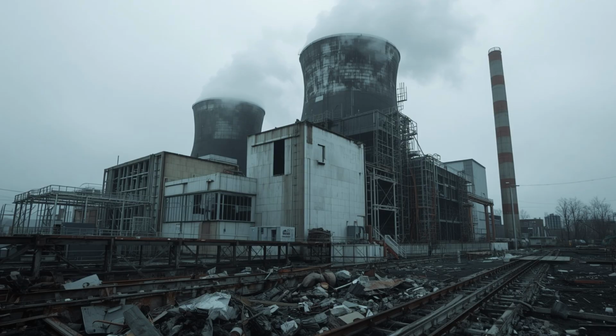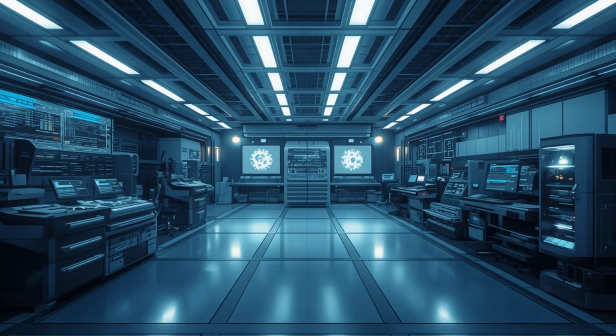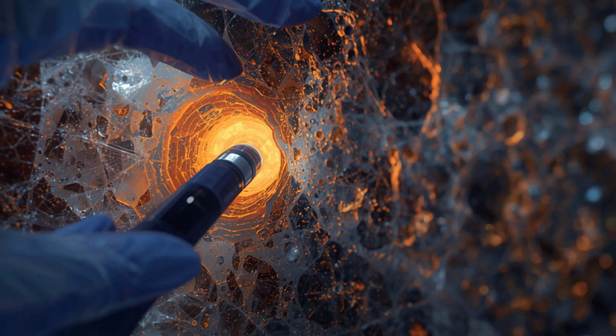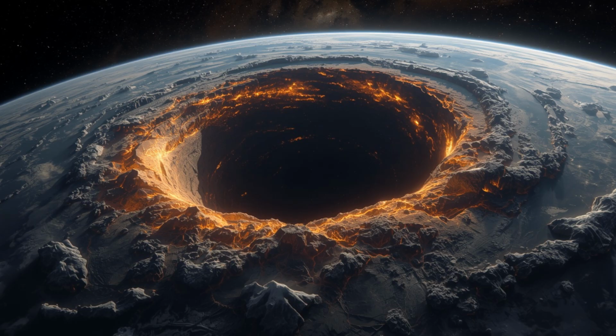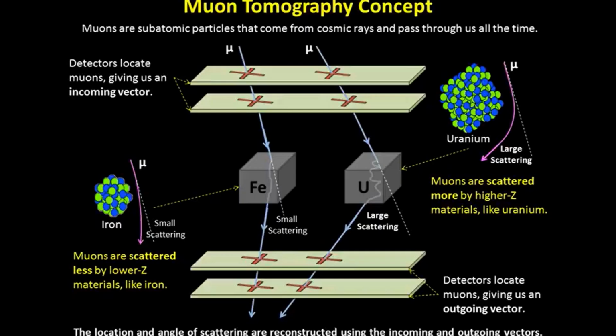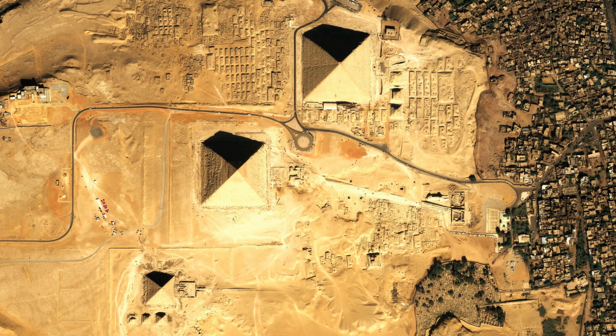What are muons? Muons are subatomic particles, similar to electrons but roughly 200 times heavier, that are created constantly, high in Earth's atmosphere, when cosmic rays, high-energy particles arriving from deep space, including from distant supernovae, collide with atmospheric molecules. Billions of muons rain down on every square meter of Earth's surface every single day. They pass through solid matter including rock and stone, losing energy as they go, but many of them successfully pass all the way through even massive structures like a 146-meter tall pyramid.